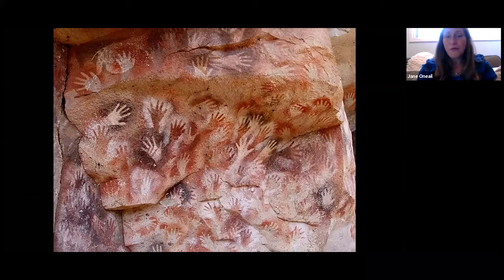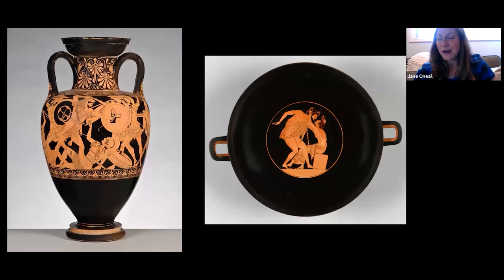So moving forward up to classical antiquity, I have two Greek vase paintings on the screen here. The one on the left is a 5th century BC painting by the Berlin Painter, and on the right we have the Carpenter Painter, which is also from the 5th century. And I bring in these two images because when we think about painting in the ancient world, Greek vase painting is probably some of our best source for material. And generally speaking, art historians think of Greek vase painters as being male. And that is, no doubt, in part because of the subject matter here.